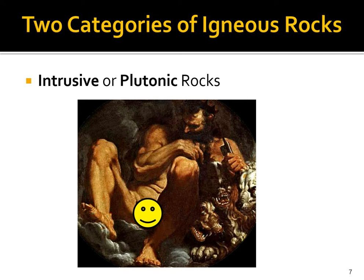Alright, so these are also known as plutonic rocks, and these are named after this lovely gentleman here. This is Pluto. He's the god of the underworld, also known as the devil, Satan, or Hades, depending on what culture you're looking at.